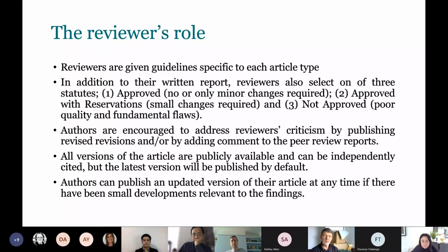So when we're talking about peer review, as I said a moment ago, we're talking explicitly about articles, not the other forms of document, such as posters, conference proceedings. So the peer reviewer will receive guidance on how to take a review for each submission. So, as said previously, the reviewer produces and publishes a written report.